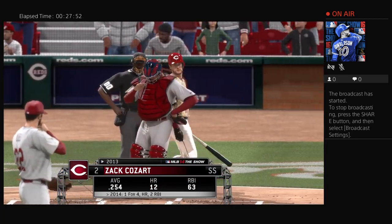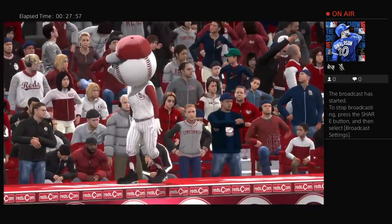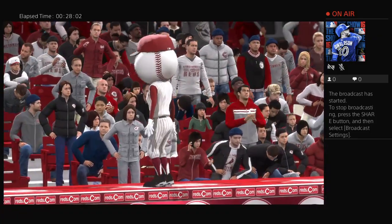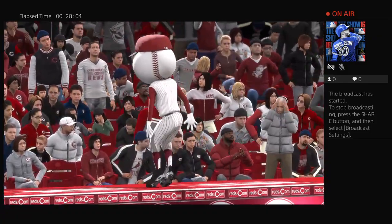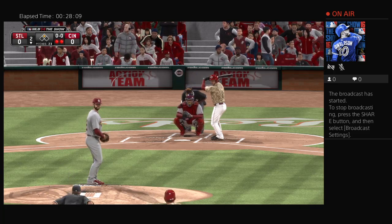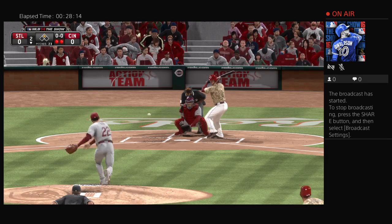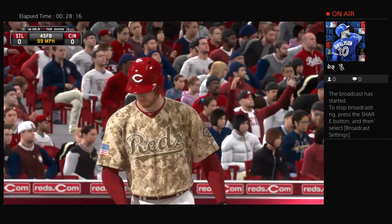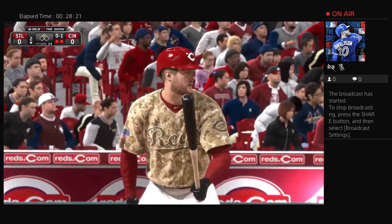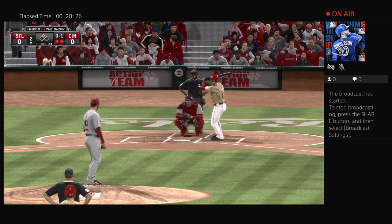Zach Cozart will stand in here for the first time, looking to pick up that runner from second with 2 away here. And it's the outside corner. It's strike 1. Runner in scoring position at second with 2 down.